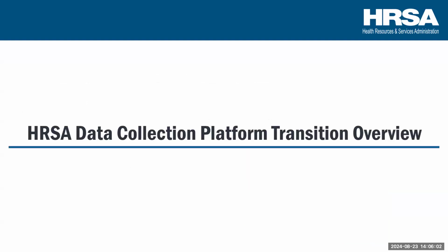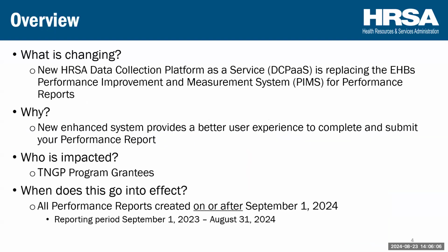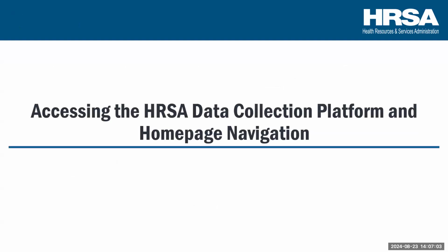So let's talk about the transition. Before we get into system details, let's talk a little bit of background information on this transition. As of September 1st of this year, any performance reports created for the TNGP program grantees will be created and submitted in the new HRSA data collection platform. This new system has an updated look and feel and is easier to navigate to give you a better experience while completing and submitting your performance reports than our previous performance reporting system. As a reminder, this only applies to performance reports created on or after the reporting period of September 1st, 2023 to August 31st, 2024. Which makes your submission open date September 1st, 2024, and your report due date October 11th, 2024. Now I'll go ahead and hand it over to Jerry for our demo.